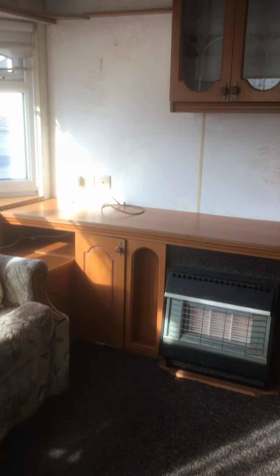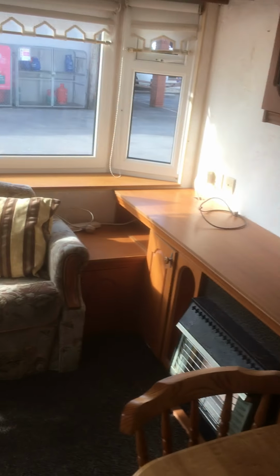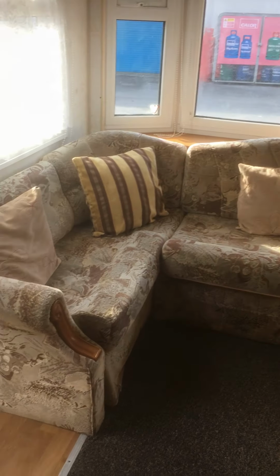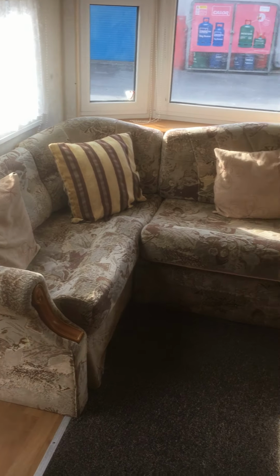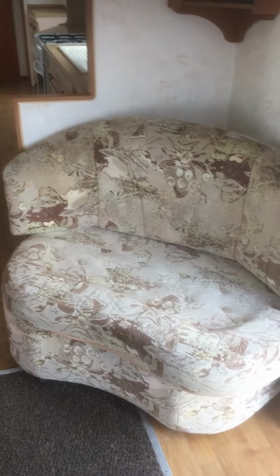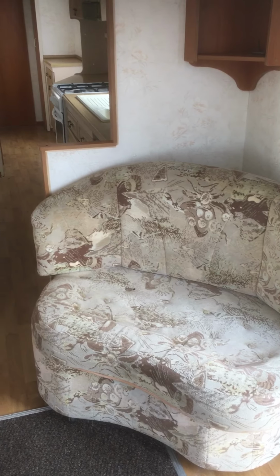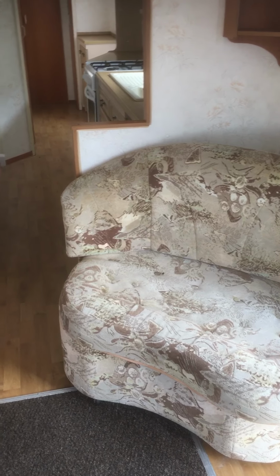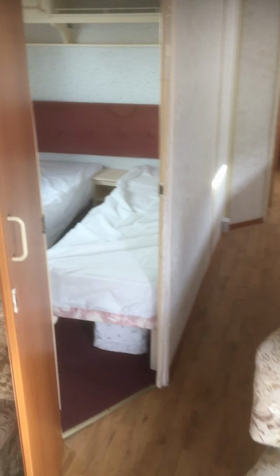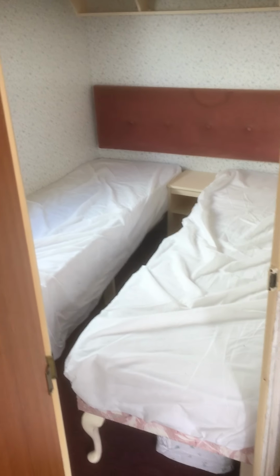So here we have the front lounge area. Let me come back a bit so you can see it all in the flesh. So we have the L-shaped front, which will make into a bed just there. Got your Whitney gas fire, your dinette area with corner seating, which can come away. It is freestanding.